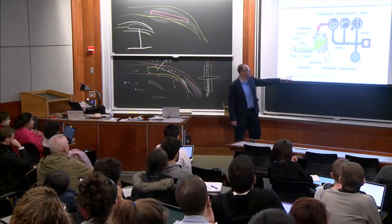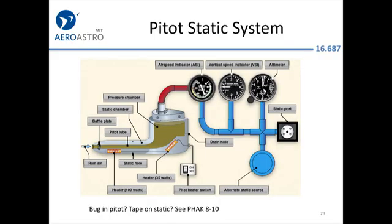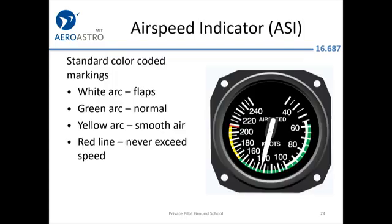There's a couple questions about what happens if the pitot tube gets clogged or if the static port is blocked and taped over, and that makes the instruments read inaccurately. So read about that for the test.